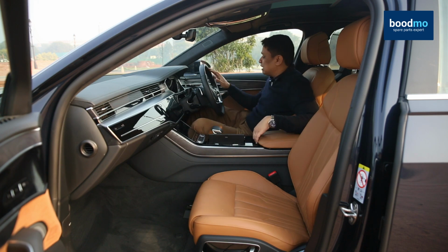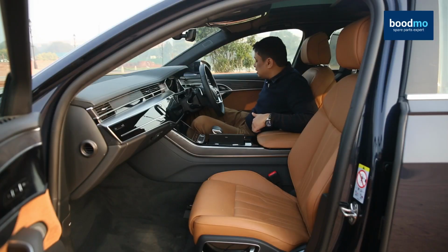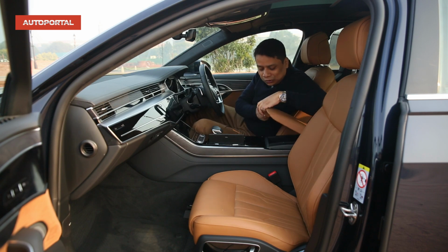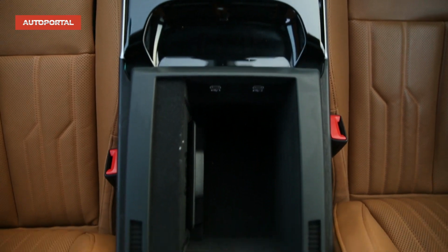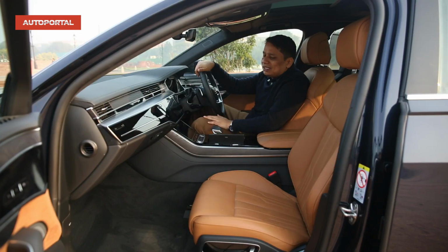Seat comfort is generally very good, and these doors are lined with felt, and even the pockets are made from soft material, so when you throw your phone or something in it, it doesn't jolt around. And even this part here is made from felt. Overall though, I think the design could have been slightly spruced up a little bit more, but it is quite good, and the quality is just exemplary.